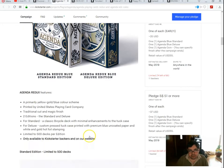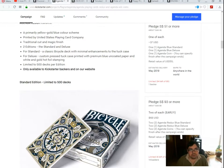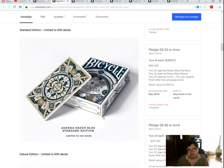Beautiful tuck cases. The main one, the standard one, is going to be printed by the USPC. Duh. Traditional cut, magic finish, yellow, gold, blue color scheme, as you can see. The standard one is just a classic bicycle deck with minimal enhancements. The deluxe features a custom pressed tuck case with blue uncoated paper and white and gold hot foil stamping. There's 500 decks of each edition, it says.